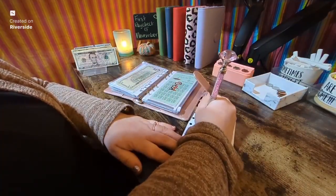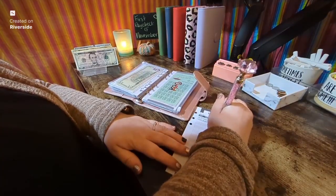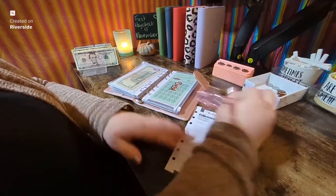One day these will all be paid off and these envelopes can be something else. But not yet. We're working our way there, and that's okay.